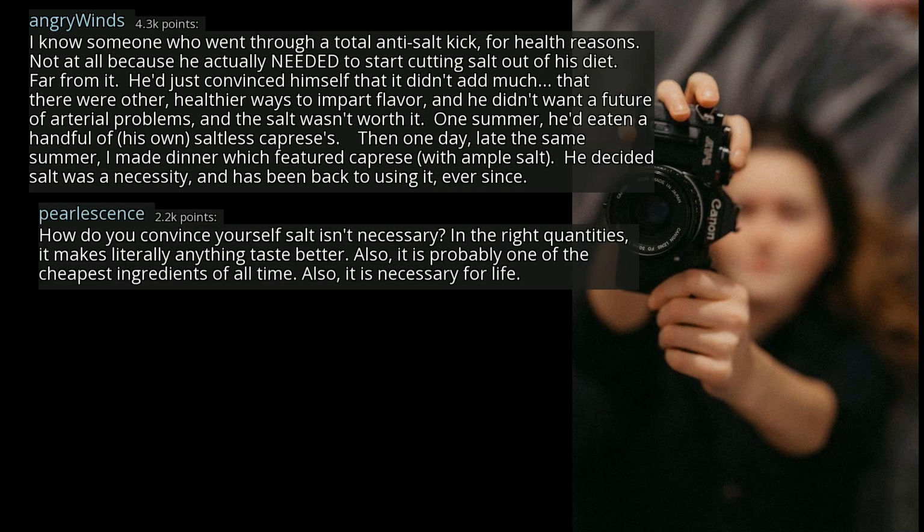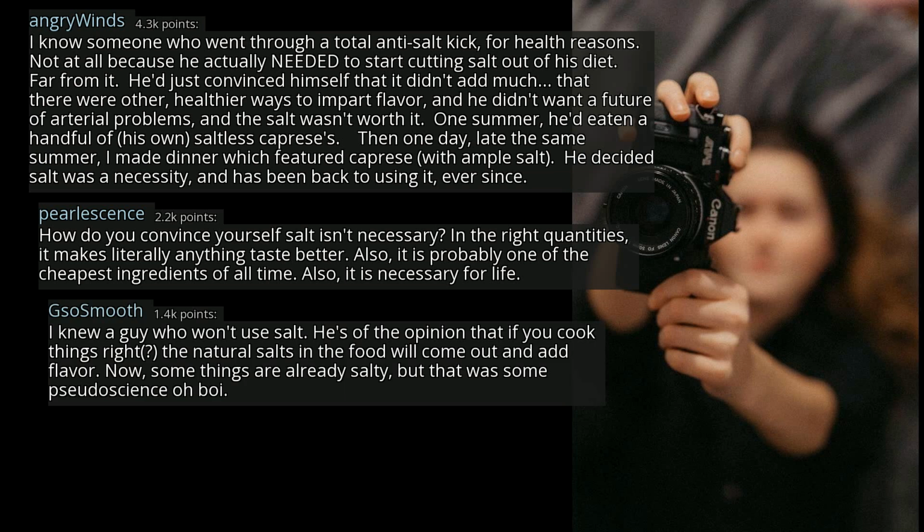How do you convince yourself salt isn't necessary? In the right quantities, it makes literally anything taste better. Also, it is probably one of the cheapest ingredients of all time. Also, it is necessary for life. I knew a guy who won't use salt. He's of the opinion that if you cook things right, the natural salts in the food will come out and add flavor. Now, some things are already salty. But that was some pseudoscience, oh boy.